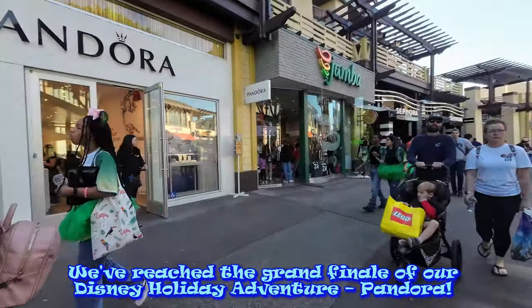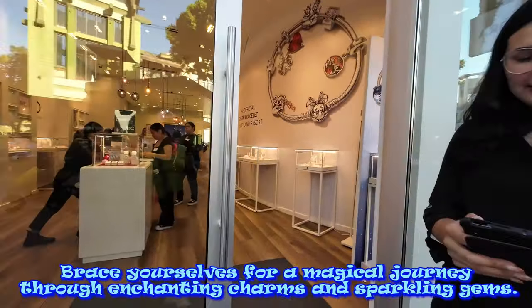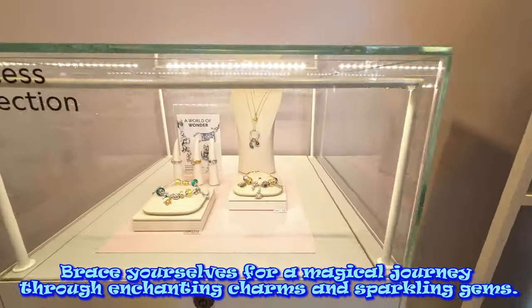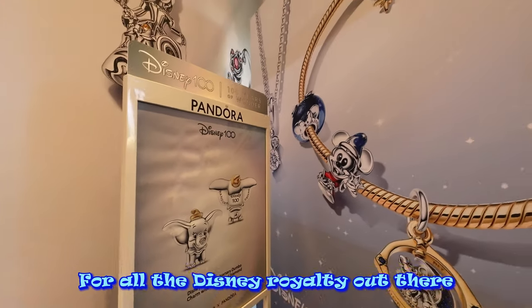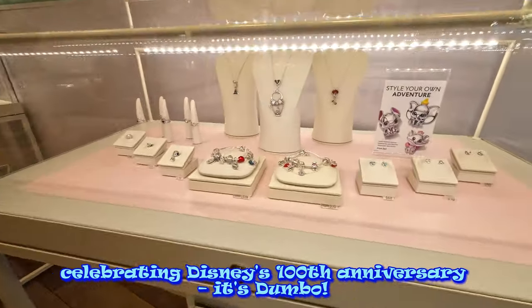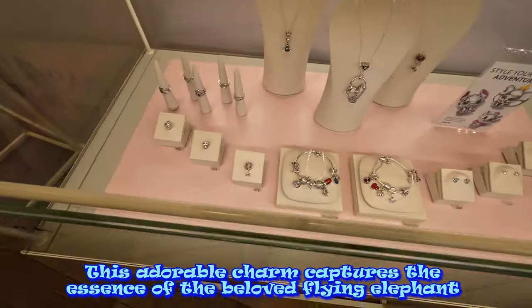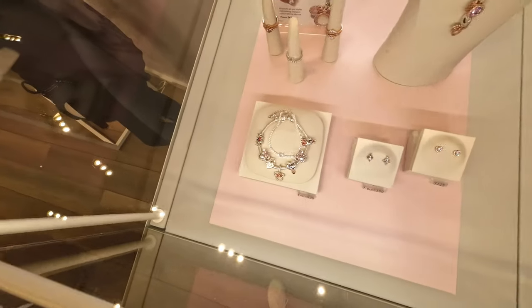We've reached the grand finale of our Disney Holiday Adventure: Pandora. Brace yourselves for a magical journey through enchanting charms and sparkling gems. The Princess Collection, for all the Disney royalty out there. Next up, check out this incredible charm celebrating Disney's 100th anniversary, it's Dumbo. This adorable charm captures the essence of the beloved flying elephant and is a must-have for any Disney charm collector.